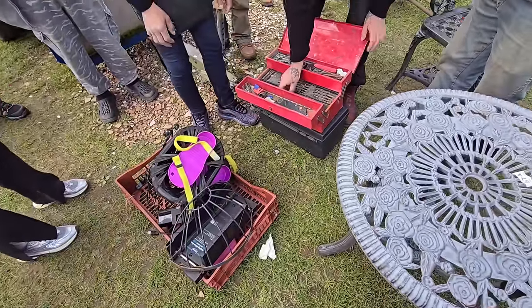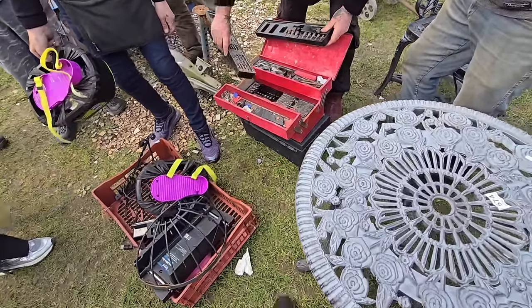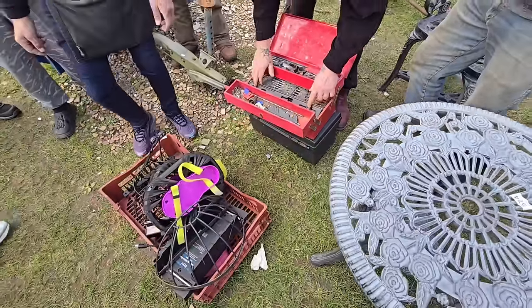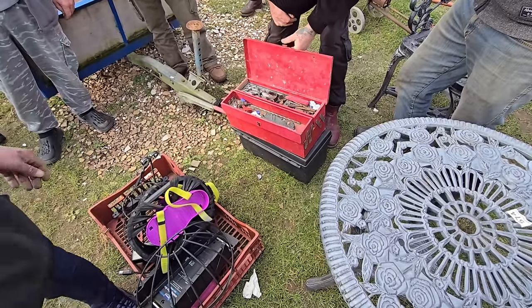There we go, on the black toolbox there. We're starting the bidding here on the toolbox and the red one together, both of those. On the toolboxes then, starting bid of £5 for the pair. £5 I've got. Do I see £6 anywhere? At £5. £6. Sold at £5.